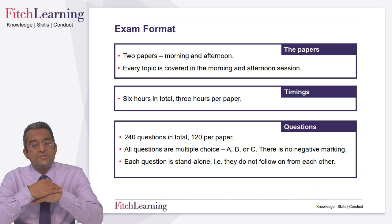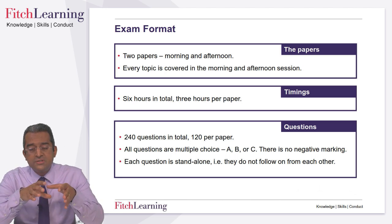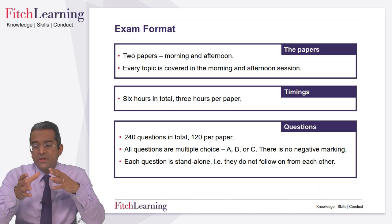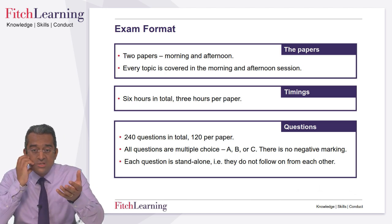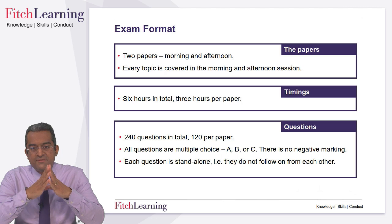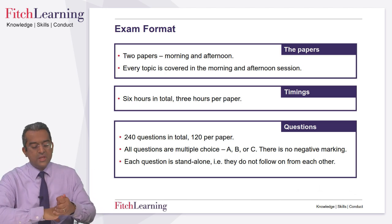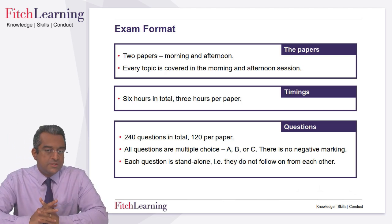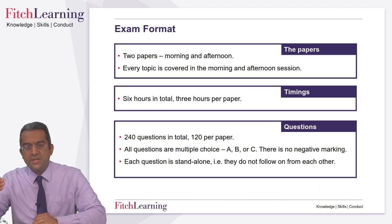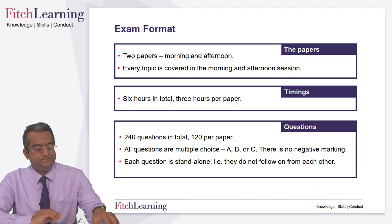So again, guys, focus on the quantity that you've covered there. Quality is important, no doubt, but if you specialize in one or a few areas, or leave a few topics out, you'll get burnt because those topics will come up and you won't be able to answer them at all. So you just have to have some knowledge across every topic. Now, your performance is judged overall on the 240 questions. So it's not as if you have to pass the morning and afternoon individually. You just have to have a high enough total score out of 240.